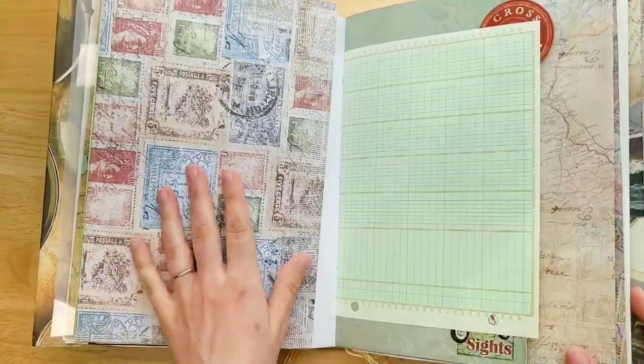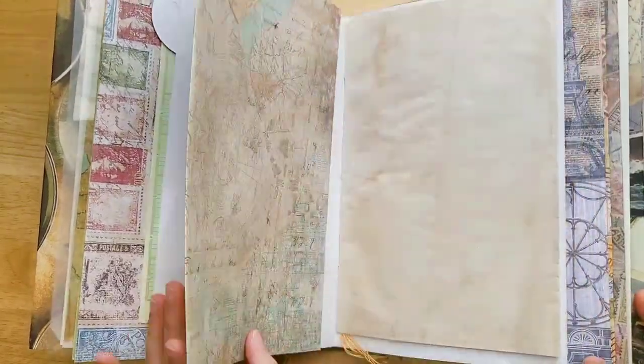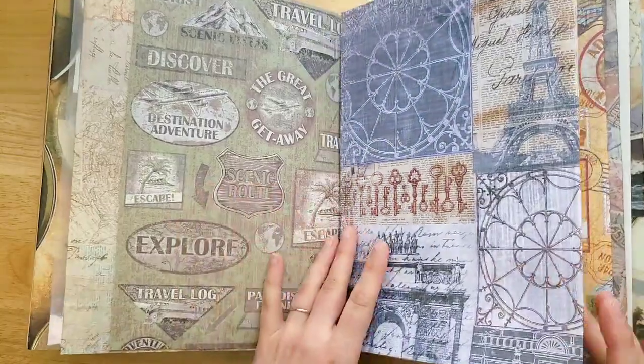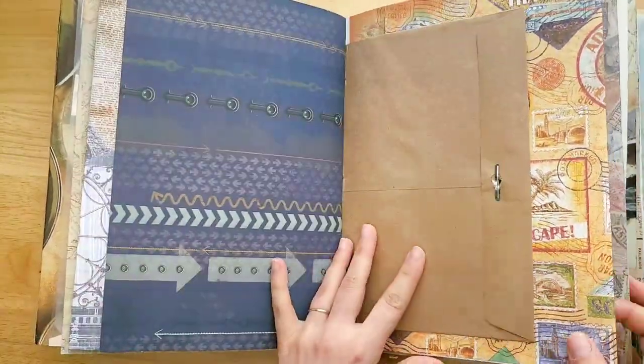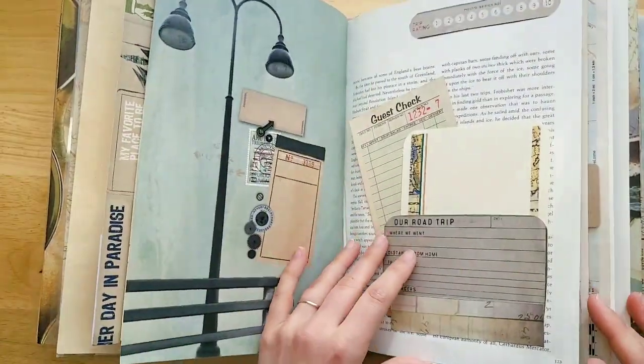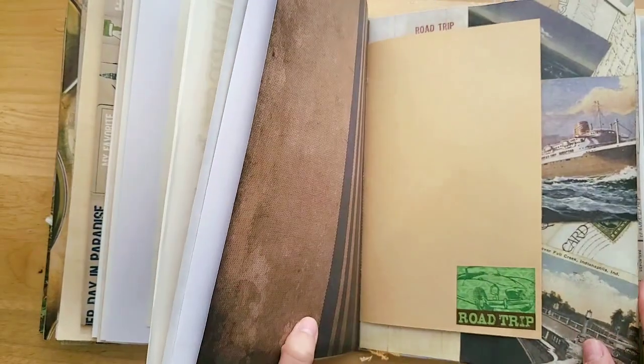But lots of, look at the postage stamp paper. Got gorgeous map paper. Lots of papers here. A lot of these fold out for lots of extra writing as well. But yes, this could be great for a high school, college student.